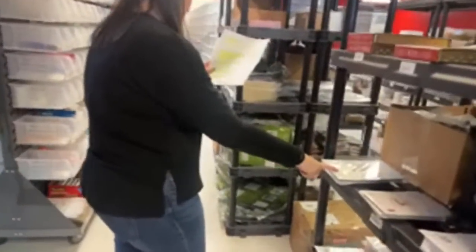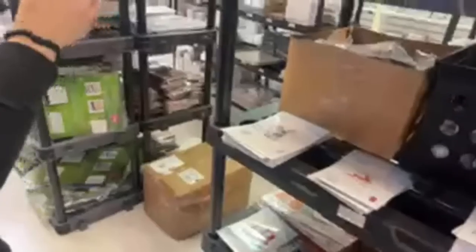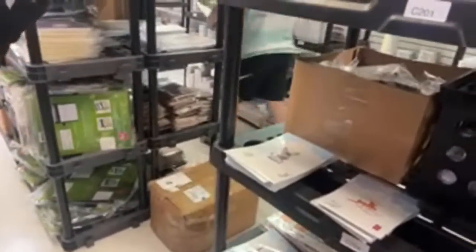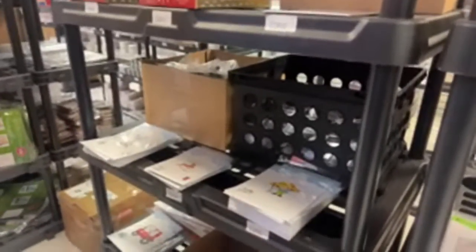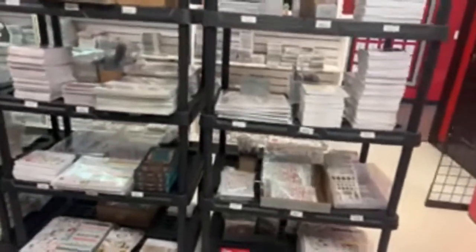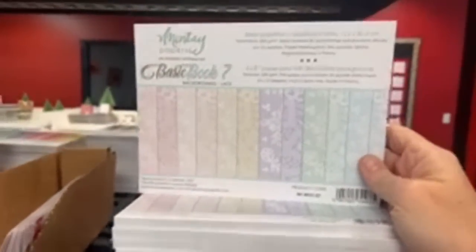That one. 203. The donkey. So cute. The tractor. Let's go to Minte. This will be the 602. We have Minte left? This one? Wow, y'all. Look at that beautiful Minte.